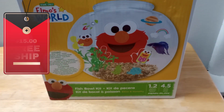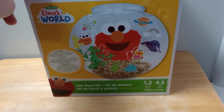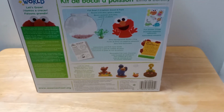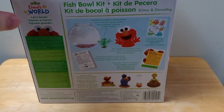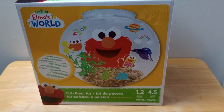Elmo's World Fishbowl. Got out of here super, super cheap on this one, but brand new, never used. It's just a create your own fishbowl kit, and it has Elmo and everything, so it's a cute little thing for a kid to enjoy. Good pickup. I'm happy when I pick this up, and I'm sure some kid somewhere is going to thoroughly enjoy this.